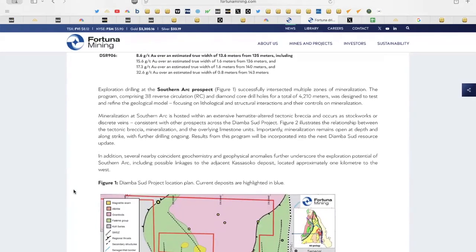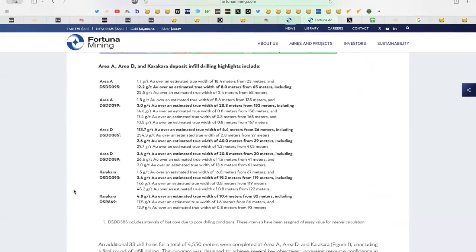And the exploration drilling at the Southern Arc has intersected multiple zones of mineralization as part of their 38 reverse circulation and diamond core drill holes that totaled 4,210 meters and was designed to test and refine their geological model. And several of the nearby geochemistry and geophysical anomalies are giving them some optimism about the further exploration potential at Southern Arc.